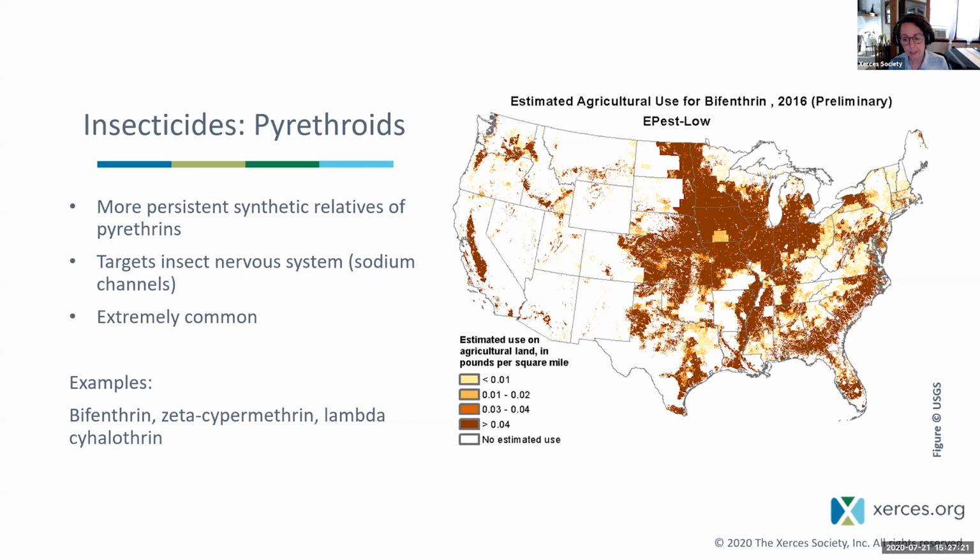So pyrethroids are broad-spectrum insecticides that affect, again, the insect nervous system. They bind to sodium channels that lead to those cells continuing to fire. They're extremely common in both ag and urban settings and are used on more than 50 million acres of cropland, often as cleanup sprays right before harvest. Bifenthrin is the most common pyrethroid. It's used on over 14 million acres nationally. This is the use map for that, just one of the many pyrethroids. It's quite common on row crops and is highly toxic to bees on contact.